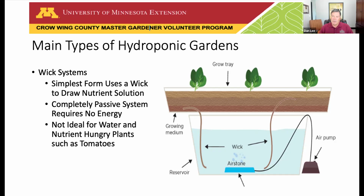The problem with it is it's not ideal for certain types of plants. Plants that take a lot of water. For example, tomatoes need a tremendous amount of water throughout the growing season. And I don't believe that a wick would be able to draw up enough moisture to those hungry roots to support that size of a plant. And so oftentimes with a wick system, you'll see herbs or smaller plants, lettuces, things of that nature that are grown.